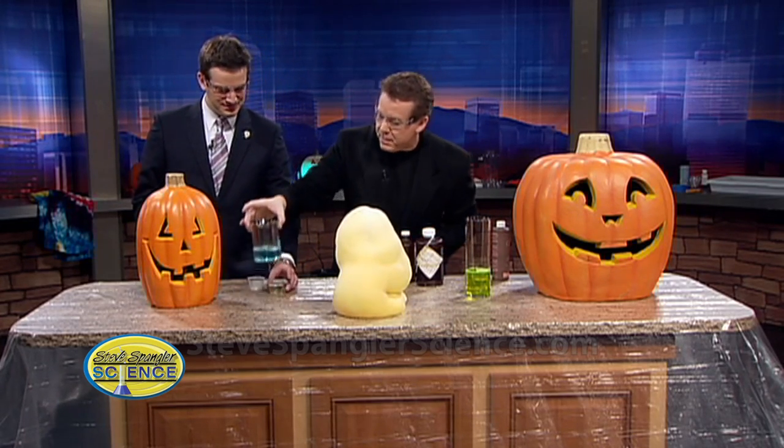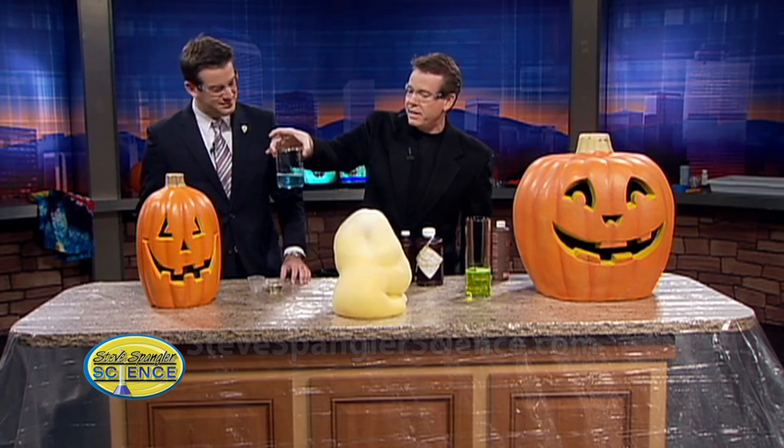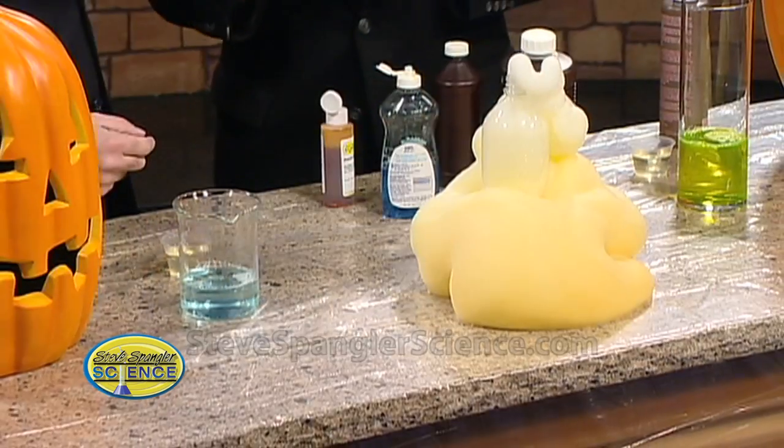We can go bigger than that, right? If we bump that bad boy up to 30%, we might get something better. So here's what we have over here. In this beaker, we have 30% hydrogen peroxide. Notice the fumes, the burning sensation will go away soon. It just kind of keeps going and going. Is that kind of fun? Exploding toothpaste is what we called it a long time ago. But this will be barfing pumpkins.